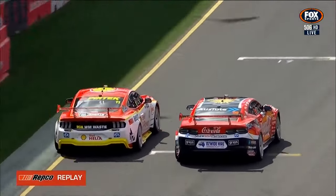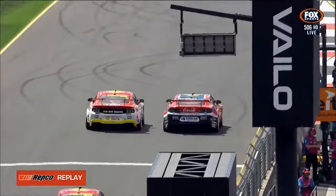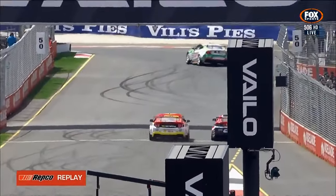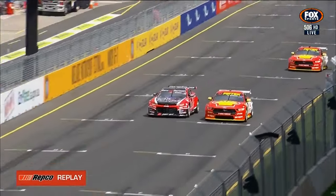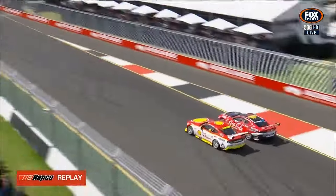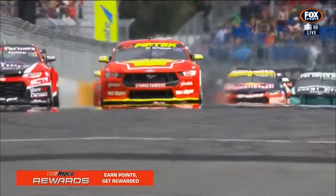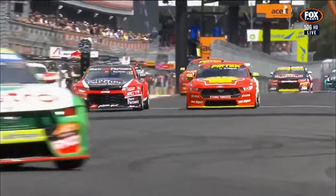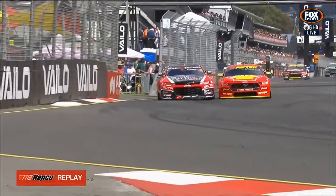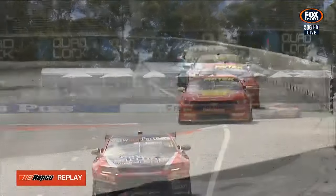Look at this side-by-side action. Di Pasquale and Kostecki on the run down towards turn one. This is no man's land up on the outside. Replay from the other angle. I don't want to be in the Coke Camaro on the outside now, do you? No. No. Did he get away with it down here? I think Anton's let him get away with it. Right. Oh, wow. Talk about risk management.